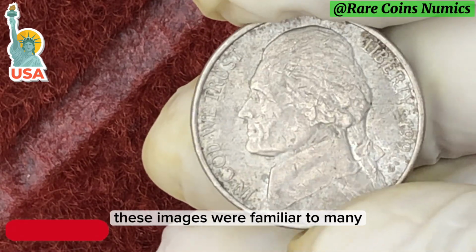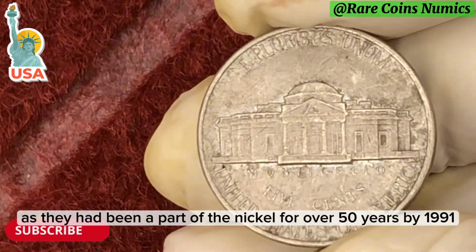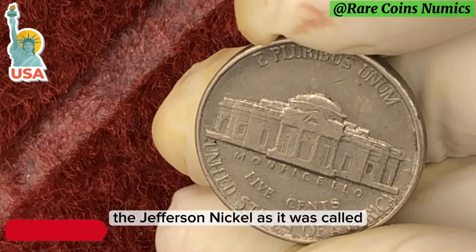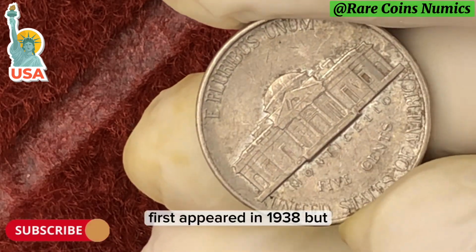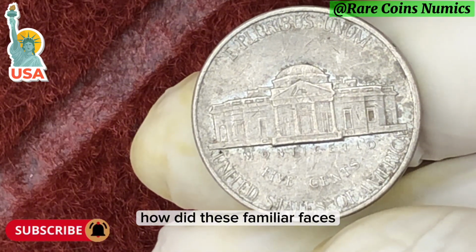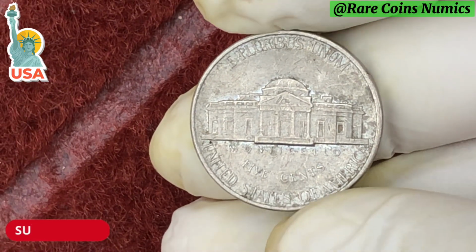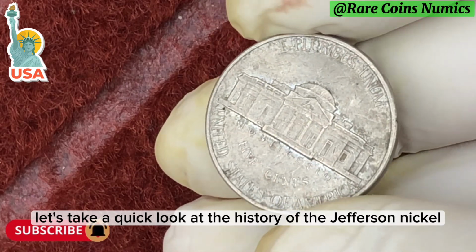These images were familiar to many, as they had been a part of the nickel for over 50 years by 1991. The Jefferson nickel, as it was called, first appeared in 1938. But how did these familiar faces and landmarks make their way onto the nickel in the first place? Let's take a quick look at the history of the Jefferson nickel.